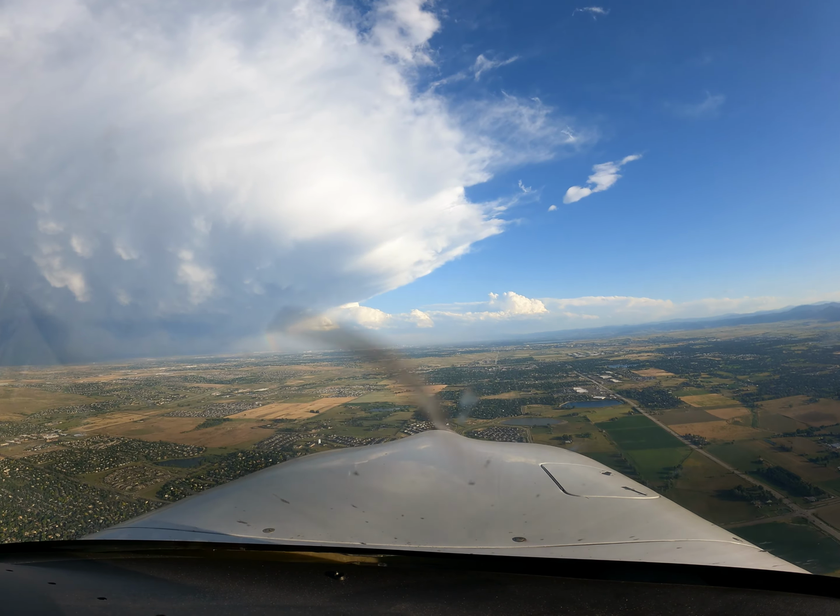Man, that cloud off to the left there, that was pretty wild. You can also see a little rainbow, which was pretty sweet. At one time it was right over downtown Denver, so I got to check out that cool little rainbow over Denver.